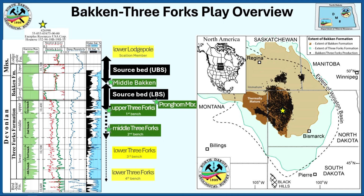So, taking a look at where we're at now, giving an overview for those that are new, a refresher for those that aren't. On the map on the right, a regional map, brown is the extent of the Bakken, green for Three Forks, and all those black dots are the tens of thousands of Bakken Three Forks wells that have produced oil and gas, many of which are still producing today. Most of those are horizontal, some are old vertical wells.